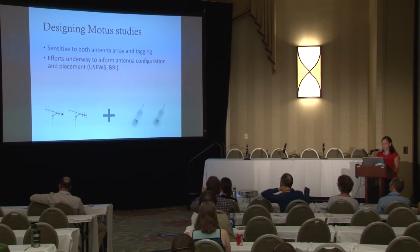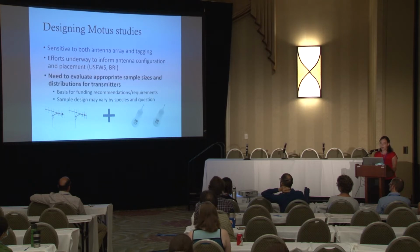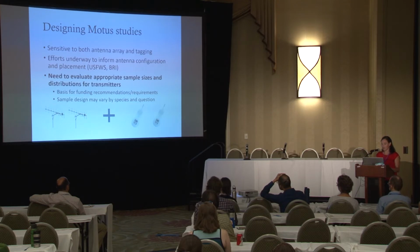You've heard a bit about antenna configuration and how some of the work that Pam and colleagues are doing is informing that. But my piece is really looking at how we figure out what appropriate sample sizes and distributions are for the transmitters that we put out on birds. This could be a basis for making funding recommendations, or building in requirements for providing tags into offshore wind leases. And the sample design considerations can vary by not only the species that you're interested in tracking, but also the questions that you're interested in answering.